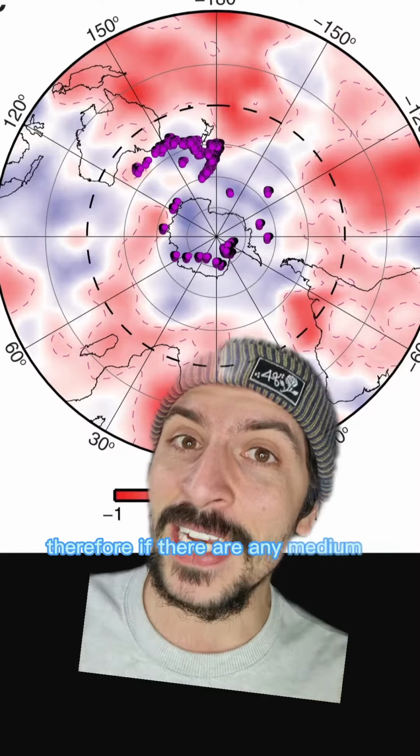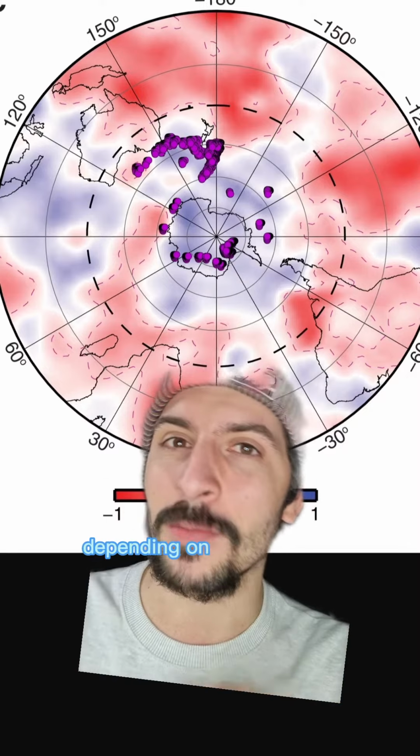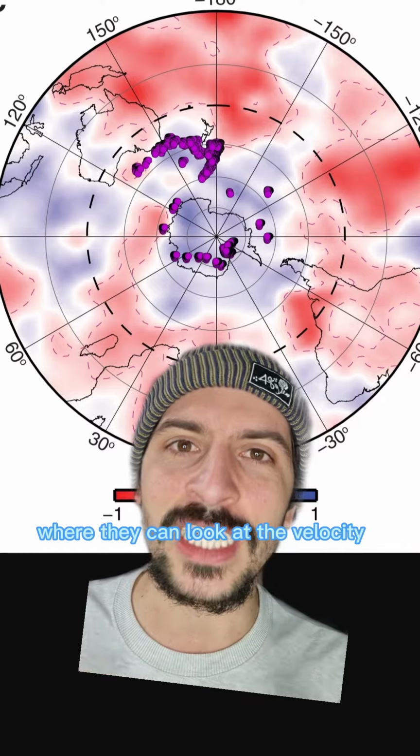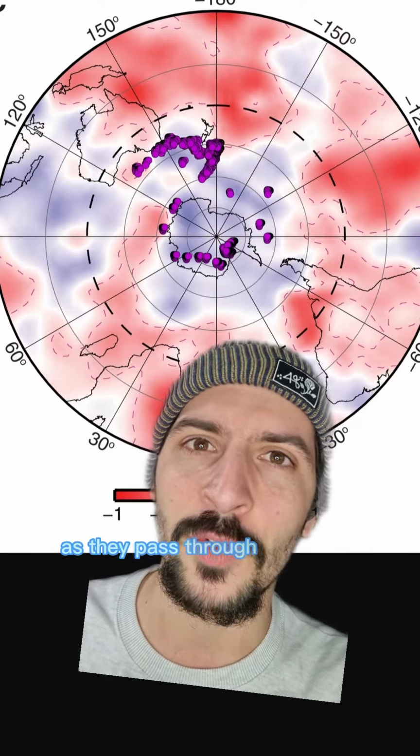Therefore, if there are any medium or major density changes, the different waves will reflect and refract and also travel slower or quicker depending on the medium. And that's how they make these images behind me, where they can look at the velocity changes of these waves as they pass through the Earth.